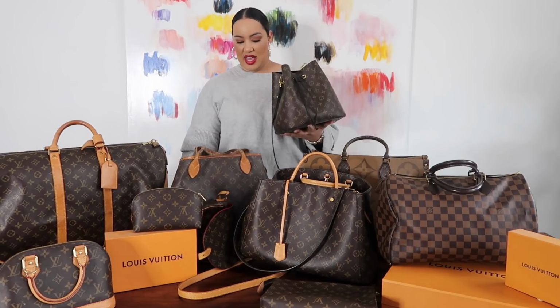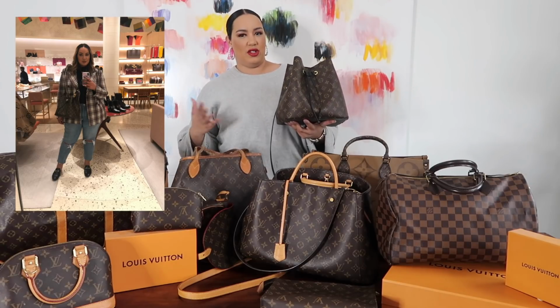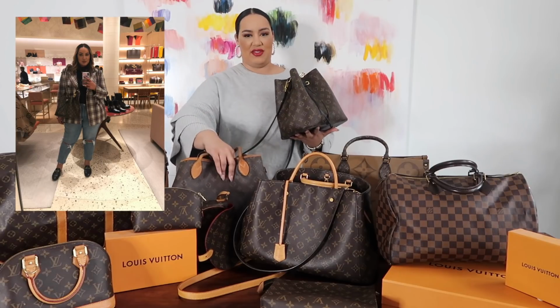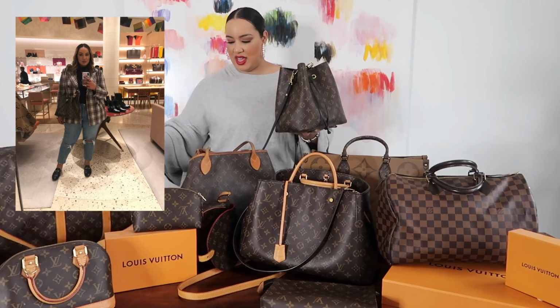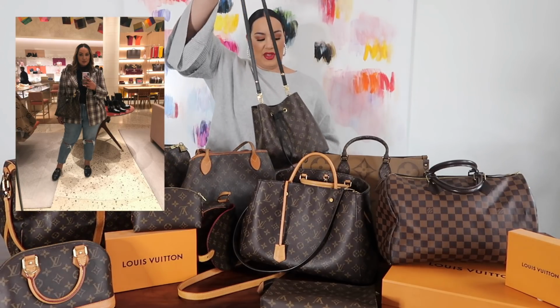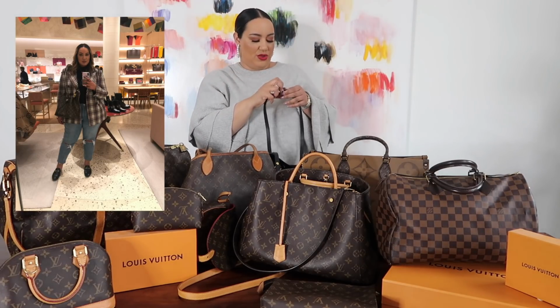This is the Neonoe. So it's basically the new version of the older bucket bag. I love this. I carry it every single day. I used to carry this every day, or I would carry the Speedy every day. Now I carry this every day. I'm obsessed with it because, like I said before, I love the black strap. And with this one, you can make the strap shorter.